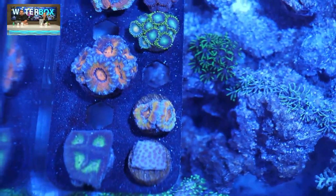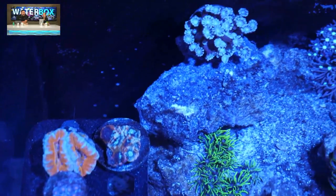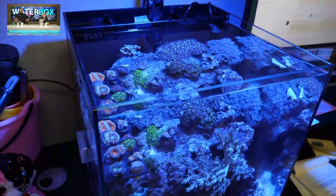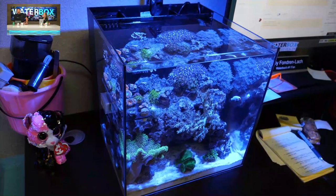Jess and I have kept it pretty simple, but she's got some beautiful A-cans and she has the highly debated green star polyps and pulsing xenia. And she's got daisy polyps, some of my favorites. She's got all the ones in there, but then she's got some nice A-cans. And I do know she is going to be getting a bigger tank, so I think she's just stockpiling corals until she gets her bigger tank.